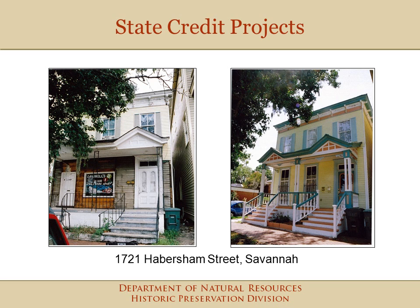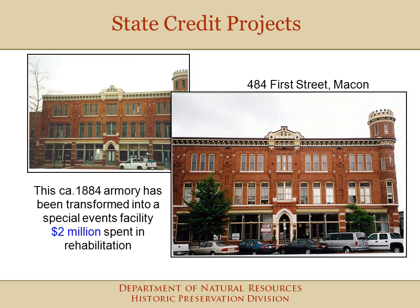This is a wonderful rehab project in Savannah that took advantage of the state credit. Savannah, understandably, provides over 40% of our applications. Atlanta and Macon are also a large percentage of our applications. This is an income-producing property. Applicant took advantage of all 3 programs through our office. This is a project in Macon. It's a major rehabilitation effort. Took $2 million in expenses to complete the rehabilitation.